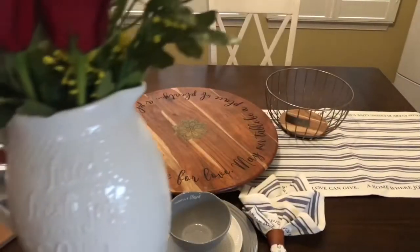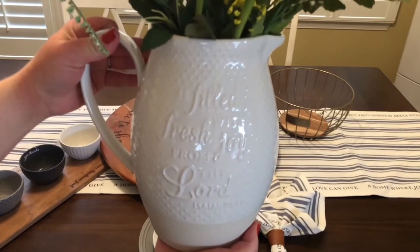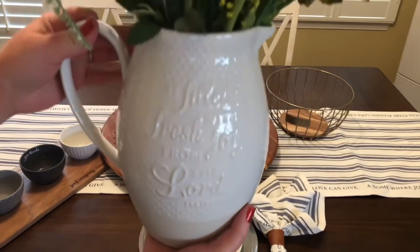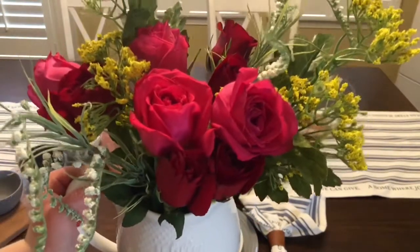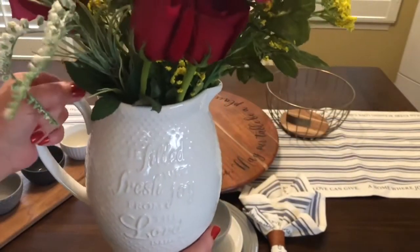And I'm gonna be adding our Fresh Joy pitcher. So it says, be filled with fresh joy from the Lord, always a message that speaks to the heart. I love that it has the two-tone texture to it. And you can definitely use this as a pitcher to serve drinks out of. But when you're not doing that, I love putting a fresh flower arrangement in it and having a fresh flower arrangement for the table in the pitcher.